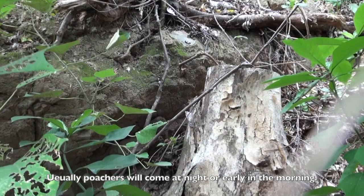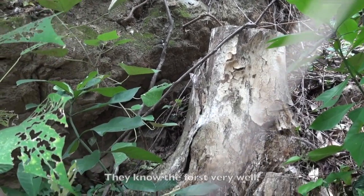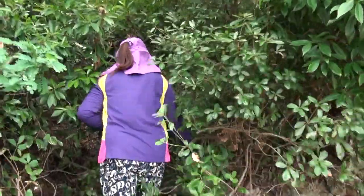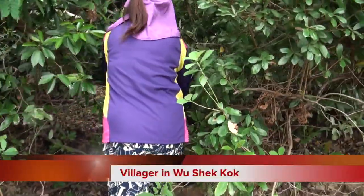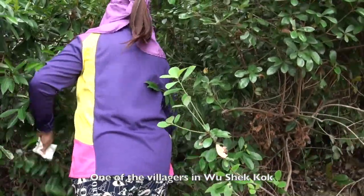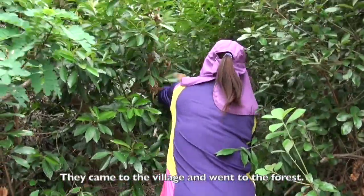Usually poachers will come at night or early in the morning with equipment like an electric chainsaw. They know the forest very well and could always escape easily. One of the villagers in Shek Kok had experience discovering the poachers. They came to the village and went into the forest.